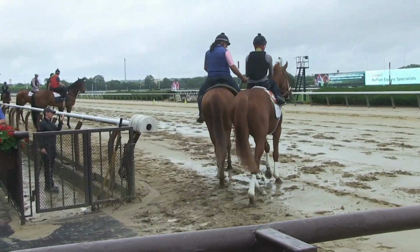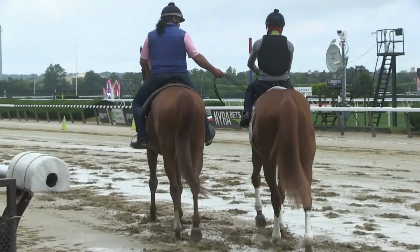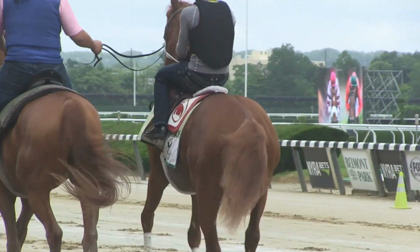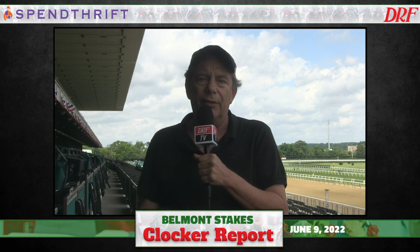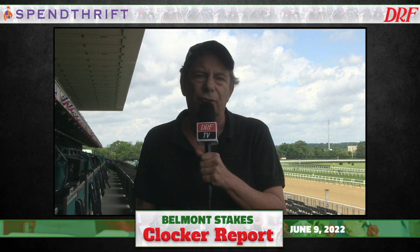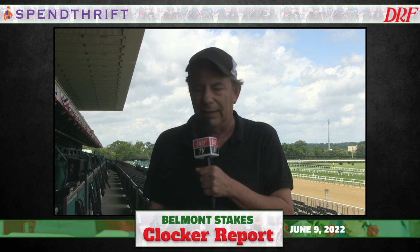Of the others, Skippy Longstocking, who's been pretty much in maintenance mode since he got here after his 5th place effort in the Preakness. Didn't do much this morning, just jogged once around a mile and a half, going easily around 7 o'clock over the wet track.